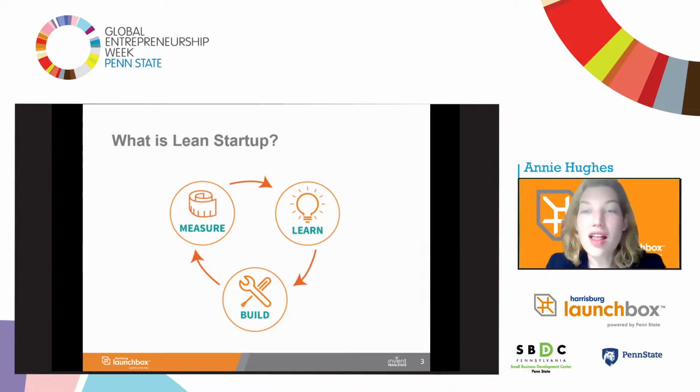Lean Startup is a methodology for developing new businesses and products, and it's popularized by Eric Ries and Steve Blank. The point of Lean Startup is to quickly discover if an idea can be made into a viable business and to identify that viable business model. And the point is to do it all in a way that shortens product development time and de-risks the business building process.